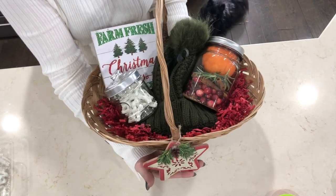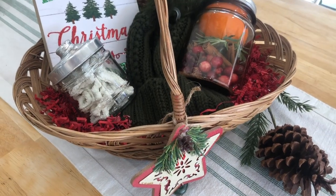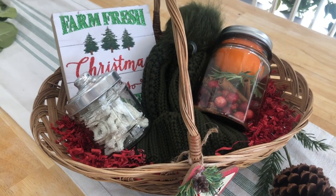I found this really cute sign at Dollar Tree. And then to finish this off, I am just using a Dollar Tree ornament to again add just a cute little embellishment.